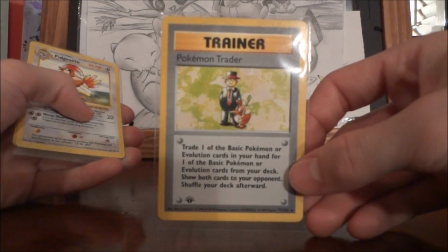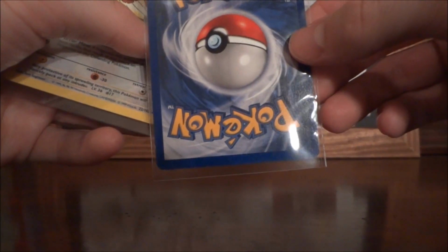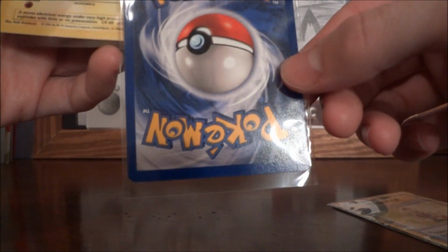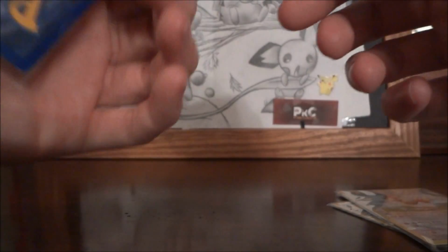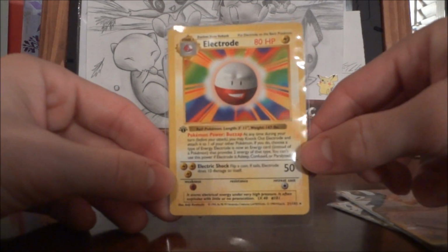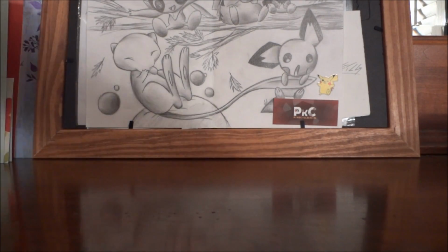Lastly, before I show you something else, I got 3 rares. These are all actually in near mint to mint condition. A few little white specks here and there, but very, very cool cards. We got Pidgeotto, near mint to mint condition. And then we got Electrode. Check that out. Boom. This one is, I would say, near mint condition. Excellent near mint condition Electrode. But 3 rares. Each rare usually sells for around $10 to $15, depending on which one it is. Ungraded.